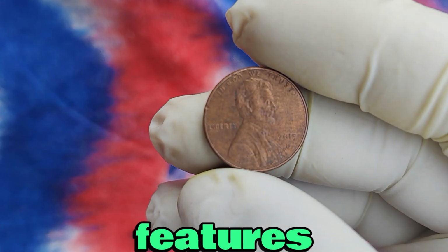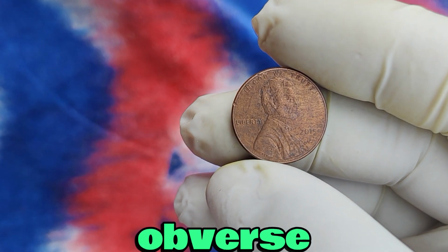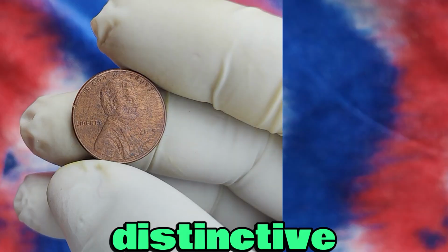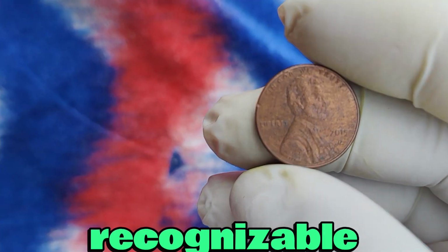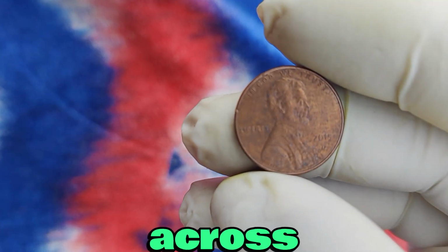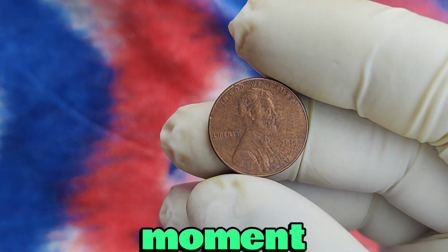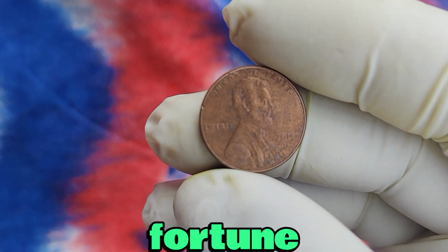The doubled features can be seen in the lettering, especially in the word Liberty on the obverse and even the date itself. The error gives the coin a distinctive, almost blurry look to these features, making them easily recognizable to a trained eye. So, if you happen to come across a 2015 D Ultra Lincoln penny in your change, take a moment to look it over carefully. You might just be holding a small fortune in your hand now.